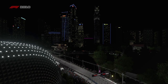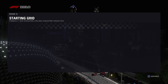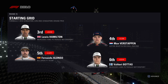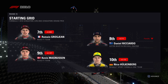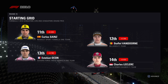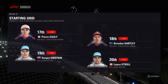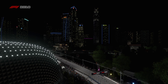So before the off, let's remind ourselves of yesterday's qualifying session with a look at the starting grid. Scott lines up on pole position, with Sebastian Vettel starting alongside. Looking down the rest of the grid, we have Hamilton, Verstappen, Fernando Alonso and Bottas, Grosjean, Ricciardo. They've taken a grid penalty. Magnussen and Nico Hülkenberg, Sainz, Van Dorn, Esteban Ocon and Leclerc, Ericsson, Perez, Pierre Gasly and Brendon Hartley. Sirotkin and Lance Stroll rounds off the grid. And with lights out just moments away, it's time to go down to the track.